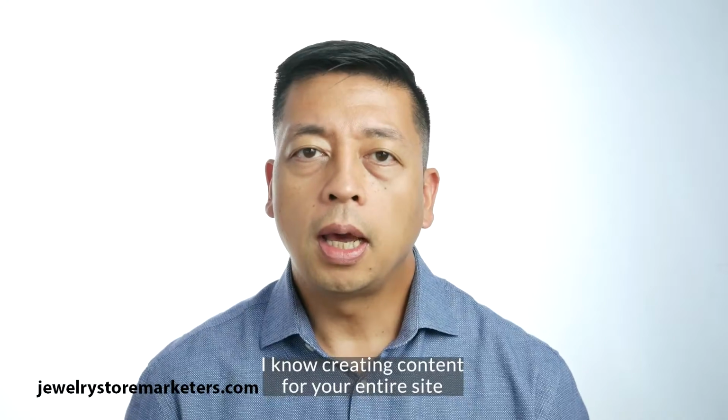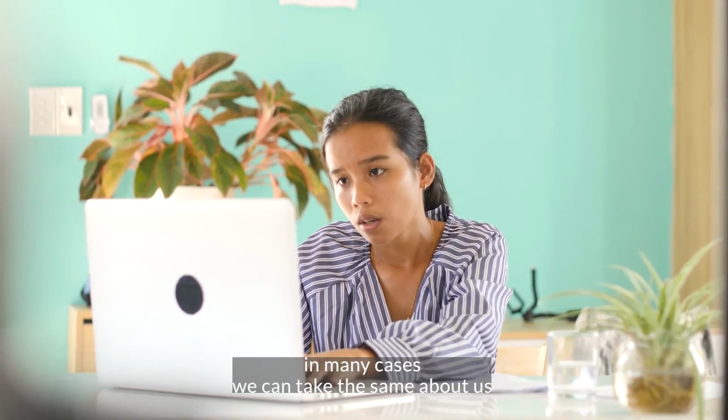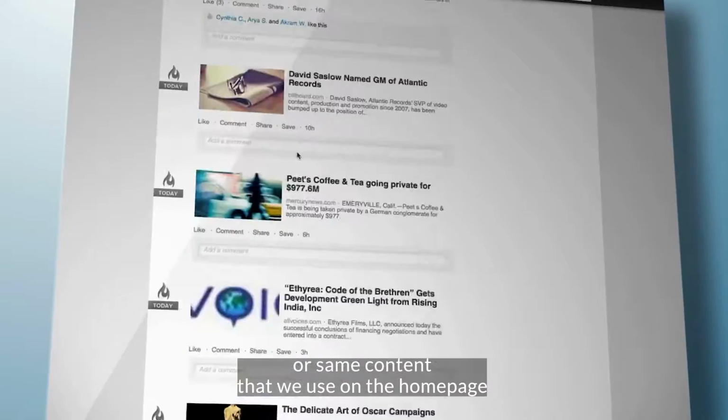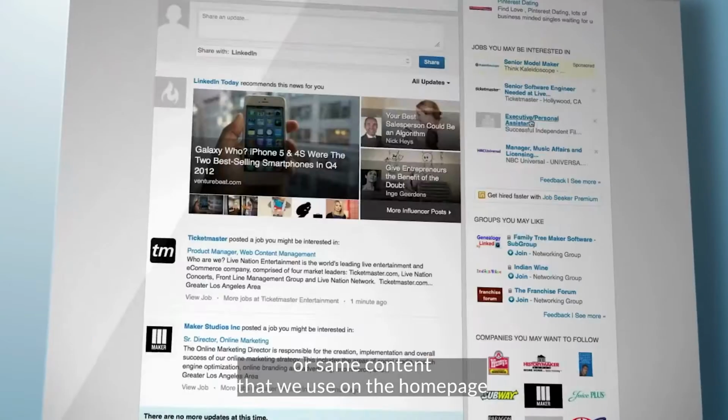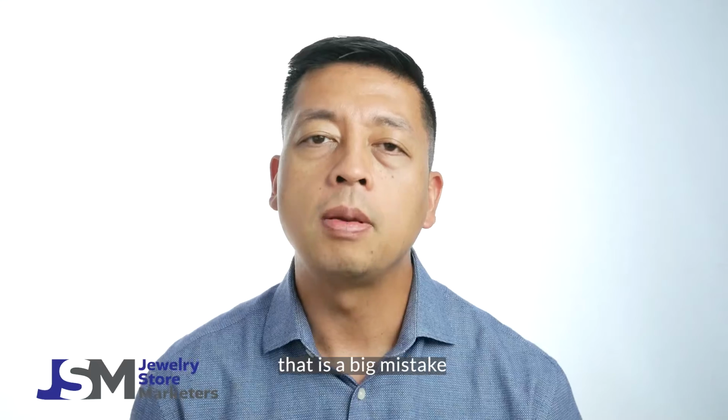Four, using content over and over throughout your site. I know creating content for your entire site is a lot of work. In many cases, we can take the same about us or same content that we used on the homepage and we'll throw it on the about us page and we'll throw it on the services page. But that is a big mistake.